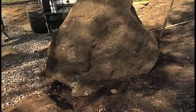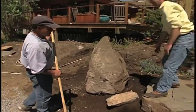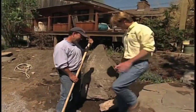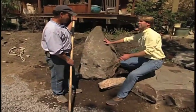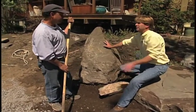All right, Mike, I got the perfect stone for this spot. What do you think? Genius, Paul. No? No. Well, the point I'm making, though, is that the scale with the stones that you work with is really different, because this would be a nice stone in a lot of landscapes.